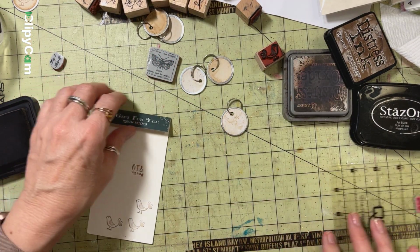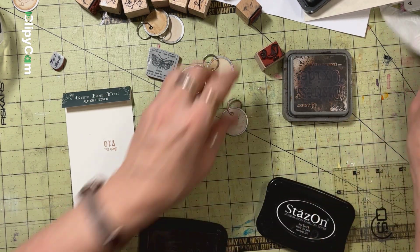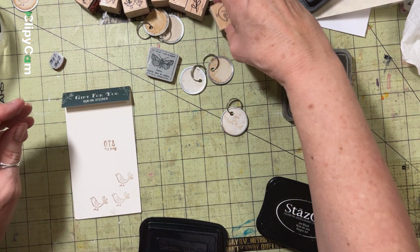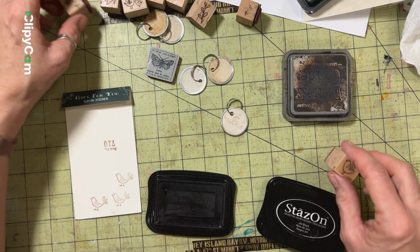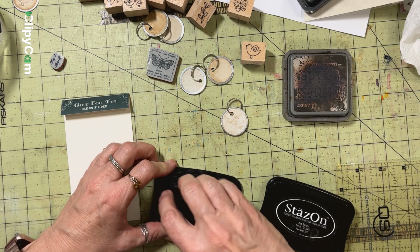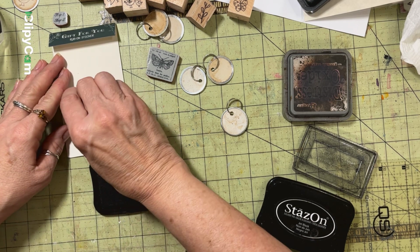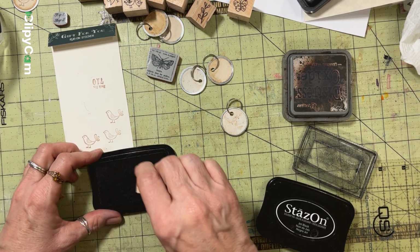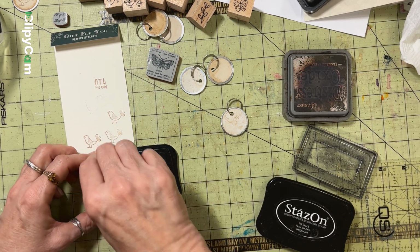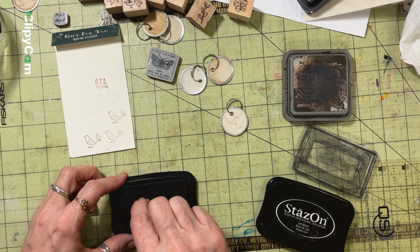All right, let's try a different one. I'm going to try one in black this time and see if we like that one better. I'm just going to wipe that stamp off a little bit. Let's just do a little bird. This little bird right here. Here's my black ink. Might not have a lot of ink in this pad anymore. I've used it quite a bit. Well, it's coming. It's very sticky.